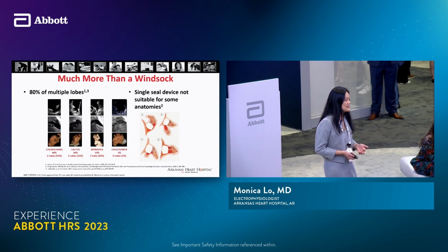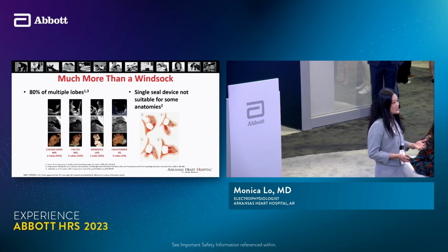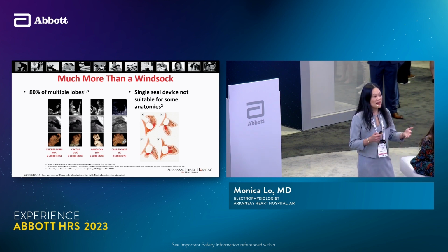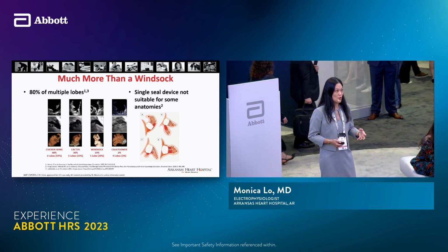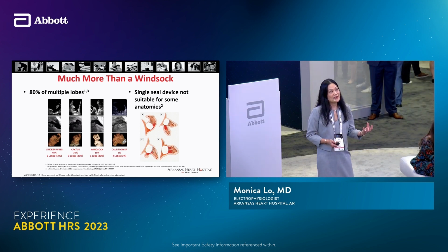In fact, when we used to look at the left atrial appendage on TEE at just 90 degrees, okay, clear, we're done. But now, as we're doing left atrial appendage closures, we know that the appendage anatomy is a lot more complex, and only 20% of appendages have just a single lobe, the windsock.